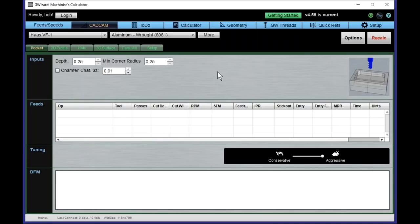And yet, traditional feeds and speeds calculators just seem so different than CAM software. And I think the reason for that is they came out of the world of manual machining. There's nothing wrong with that, but by taking a step back and, with a clean sheet of paper, rethinking how this should work, we get something really cool that I call the CAD/CAM wizard. So let's check them out.